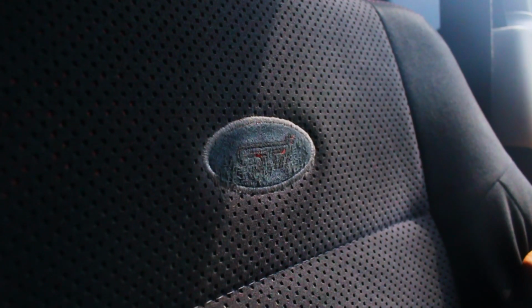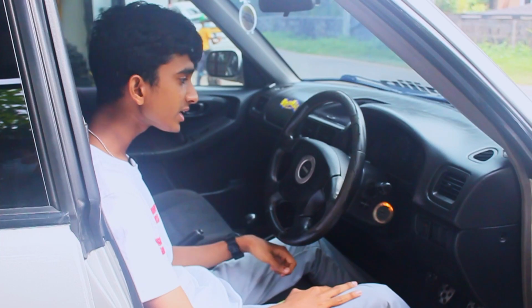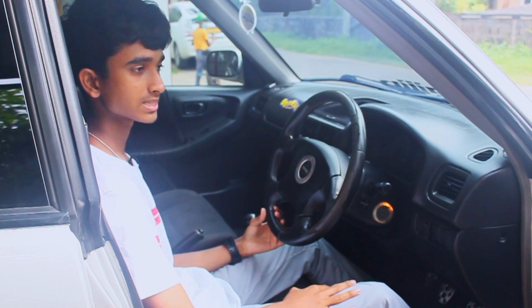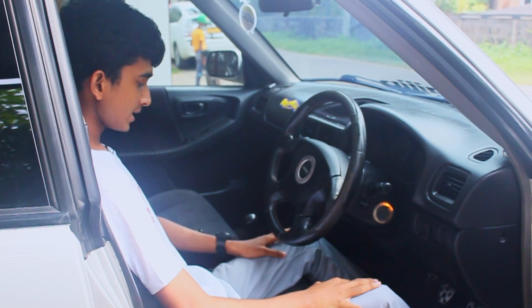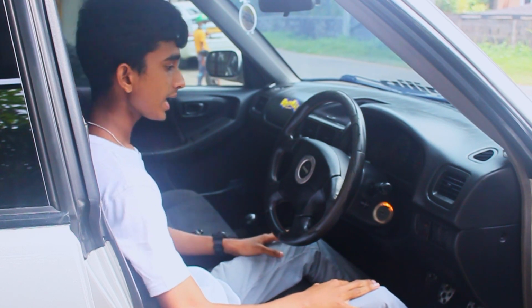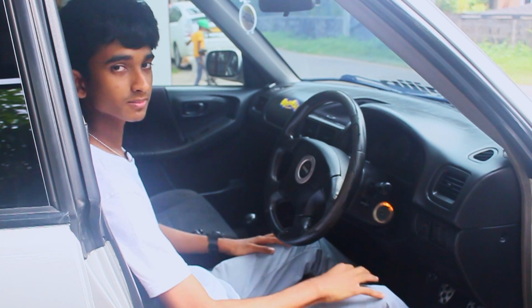You have the SCI logo embossed over here. Now these seats, you get these seats only in the heritage version of the Subaru Forester SCI, which is this model. This is a heritage edition. So these seats are very comfy, I must say, and hold you in place when you're taking corners or going at high speeds, of course.